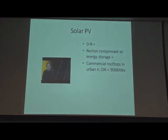Well, we have a modern-day inventor by the name of Al Compaan, an emeritus professor of physics at the University of Toledo, who's joined our intervention team. He's an inventor of solar PV materials, and he wrote our contention on solar PV as an alternative to Davis-Besse. And he showed that by putting solar PV panels on the Davis-Besse site, 250 acres, another site owned by First Energy Nuclear, which is called the Norton Compressed Air Energy Storage Facility, about 50 acres, and then the commercial rooftops in urban northern Ohio in just 4 or 5 cities, you could replace Davis-Besse's 908 megawatts electric with solar PV in northern Ohio. Solar PV alone.